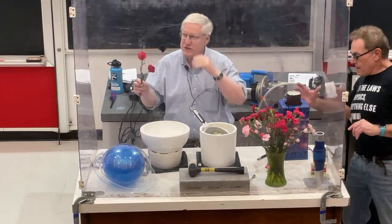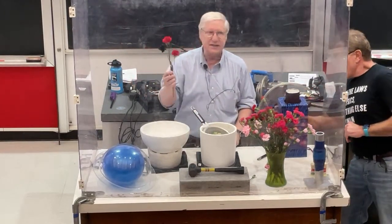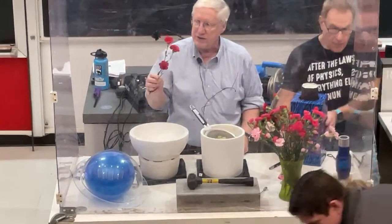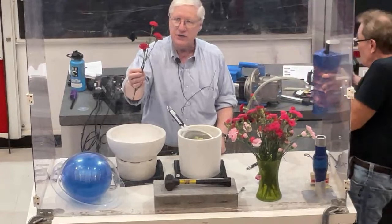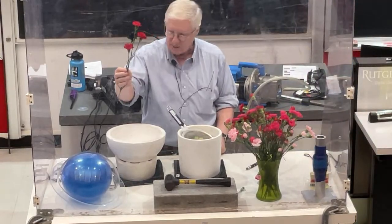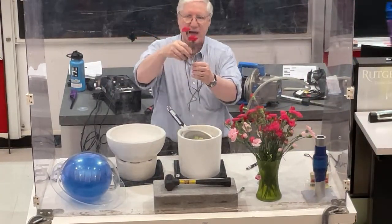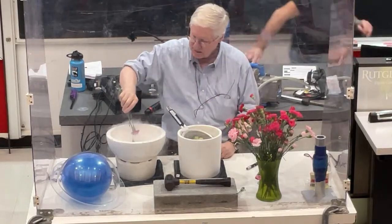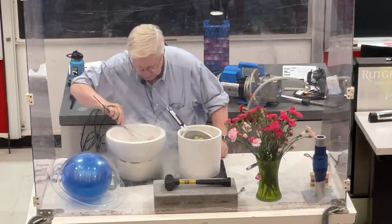You can replace the words high temperature with high energy of motion, and low temperature with low energy of motion. Well, properties change on an object when you cool them to liquid nitrogen temperature, and here are some nice flowers. I can take this and give it to my wife. Let me start them soaking in liquid nitrogen.